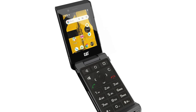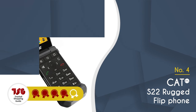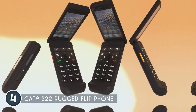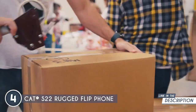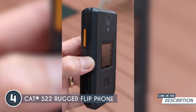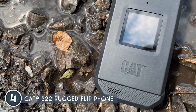The fourth flip phone on our list is the Cat S22 Rugged Flip Phone, which TrustedShopguy.com has awarded a 4-badge rating. Get ready for some old-school flip phone awesomeness with this rugged device. Built tough with an IP68 rating, it can handle drops, dunks, and any adventure you throw at it. But don't let its ruggedness fool you. This phone ain't just about looks. It has 16GB of storage and 2GB of RAM, so it can capture and store all your Insta-worthy moments without a hitch. Plus, with 4G LTE speed, you'll be scrolling through your feeds faster than you can say viral.